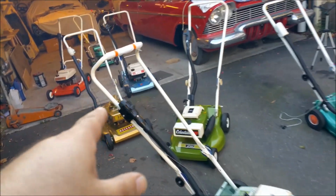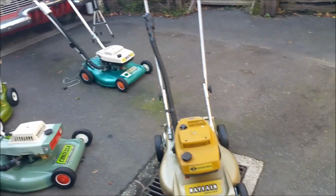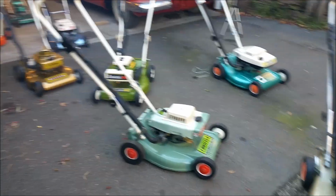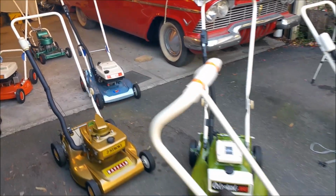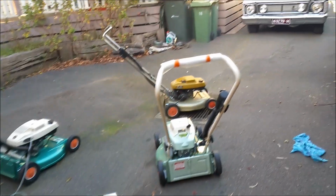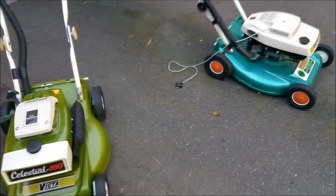But these ones here that are running, they can go back up on the shelf. I'll just let them quit one by one. Those mufflers are loud, aren't they?